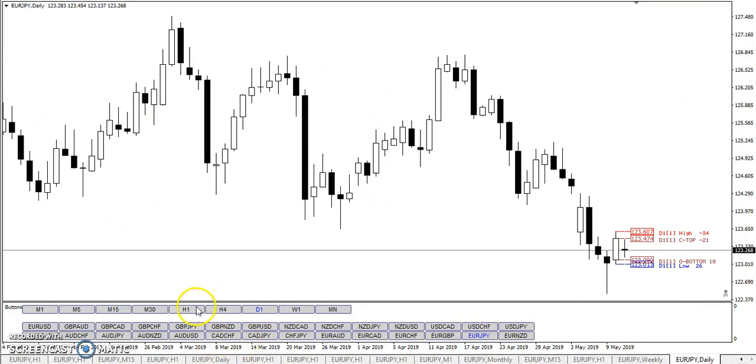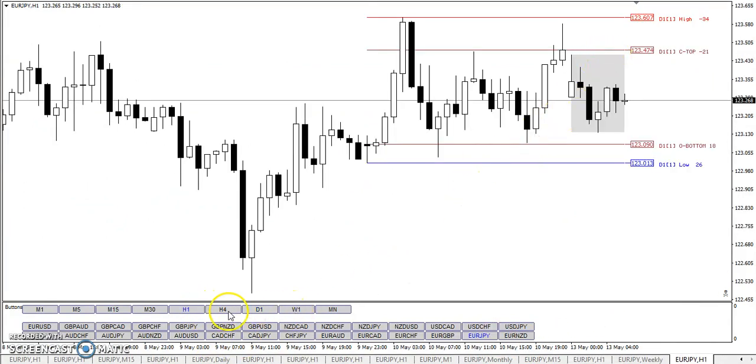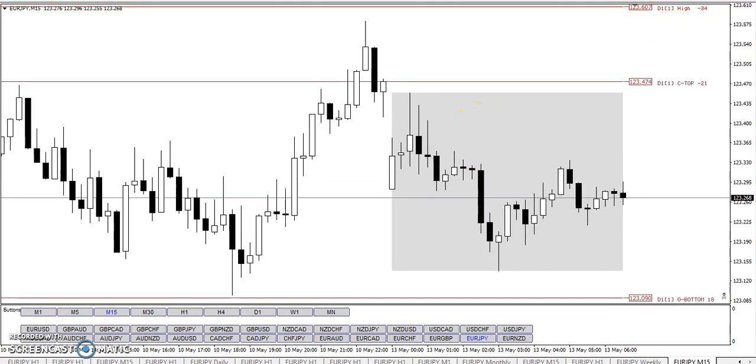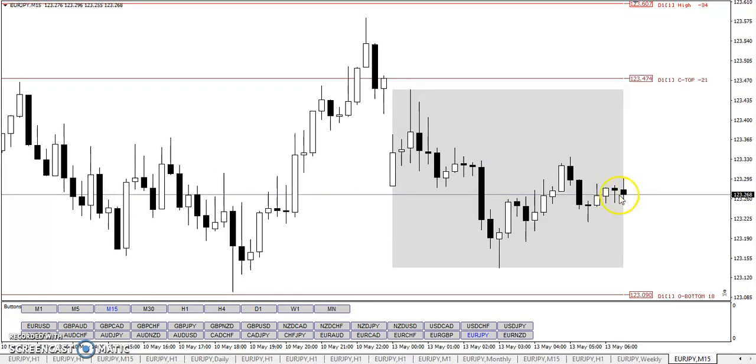You can see that, and then we can drop to the H1 or down to M15, the one I prefer for the wick zone. Whoops, didn't mean to move that.